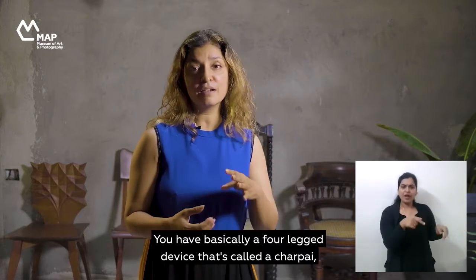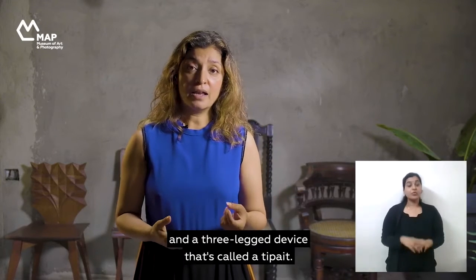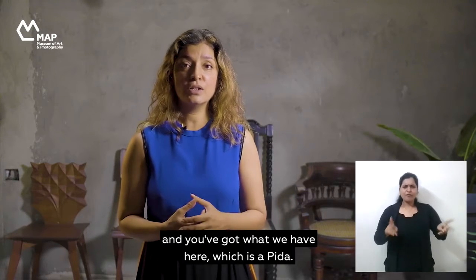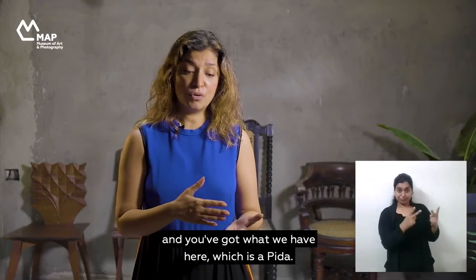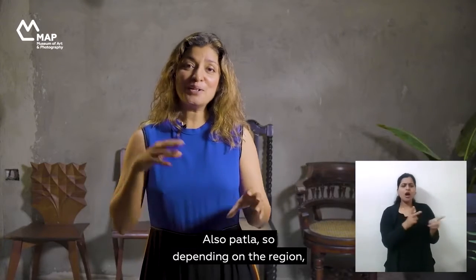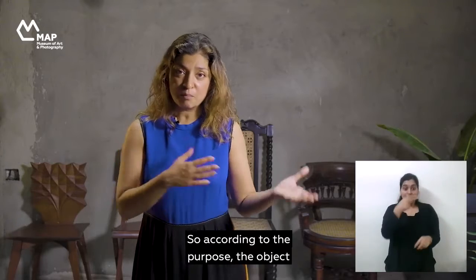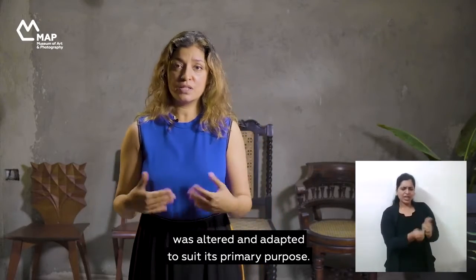You have basically a four-legged device called a charpai, and a three-legged device called a tipai, and like that you've got the chauki and you've got what we have here, which is a Pida, also patla. So depending on the region, you have different names and different purposes. According to the purpose, the object was altered and adapted to suit its primary purpose.